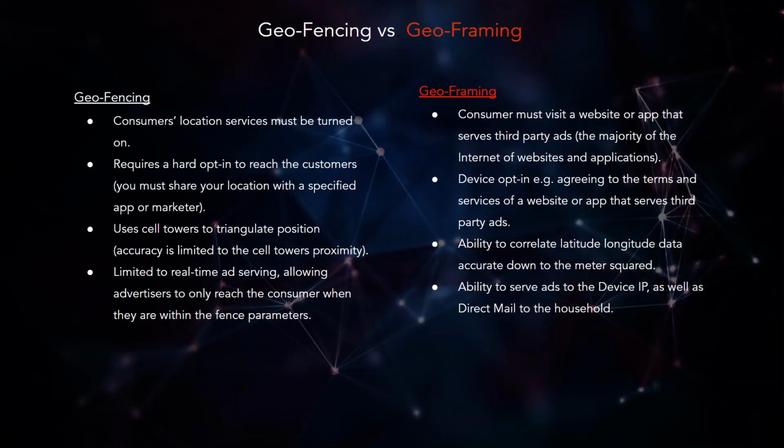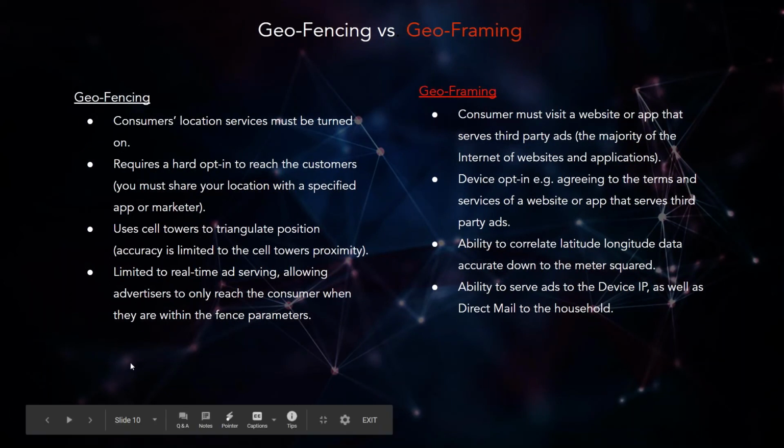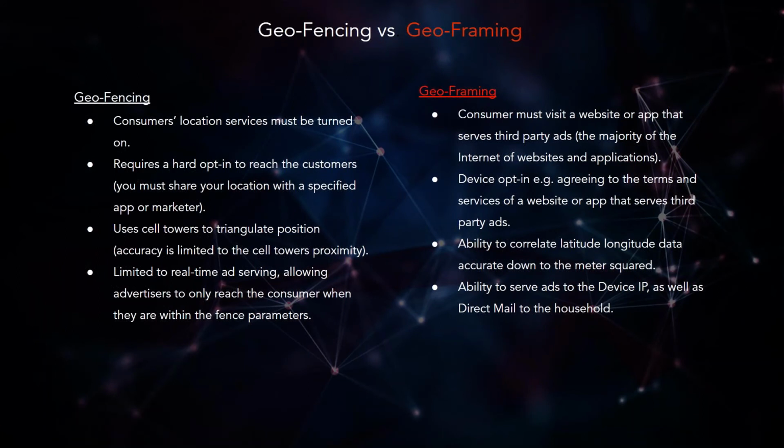So, differences between geofencing and geoframing, I'm going to run through these pretty quick. One, for geofencing, customer location services must be turned on. It also requires a hard opt-in. You must share your location with a specified app. And it uses cell phones to triangulate. I already kind of talked about that. The accuracy is limited to the cell phone's proximity, and at the same time, it's limited to real-time serve.